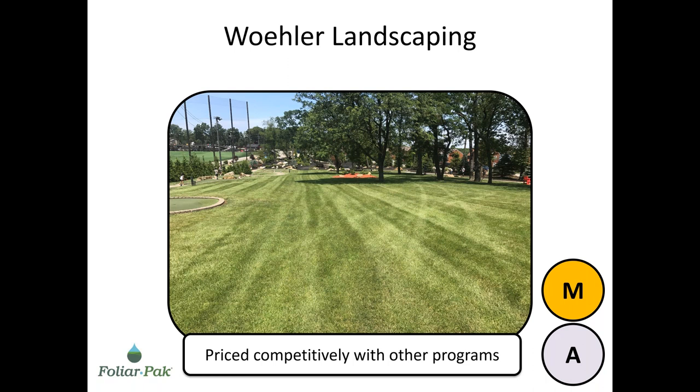From after the 4th of July to mid August, that's the most detrimental time because that's when the grass is stressed. Some people don't irrigate it. So by putting that nutrient in and having a nice recovery in the fall, that's where you're really going to see the benefit.